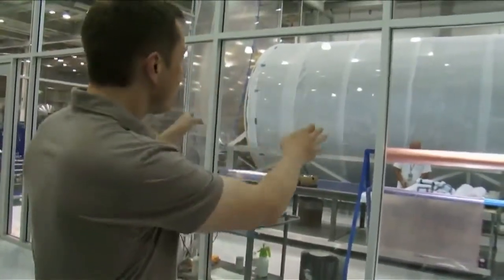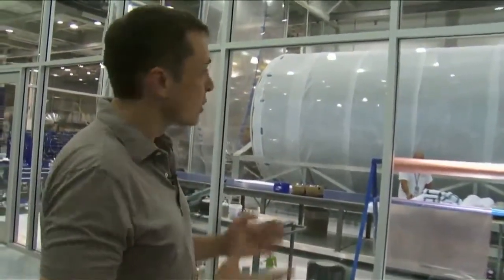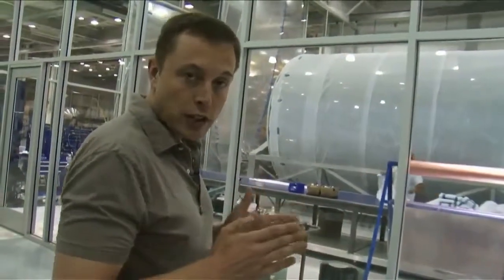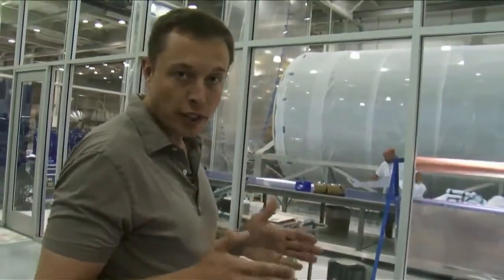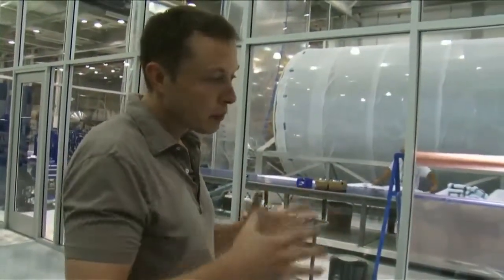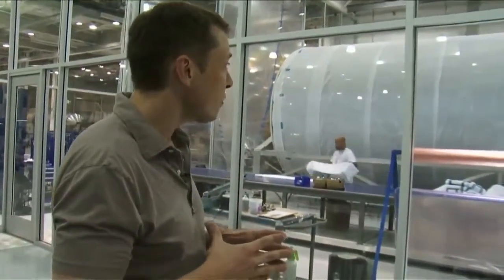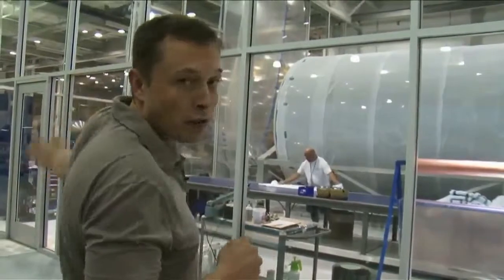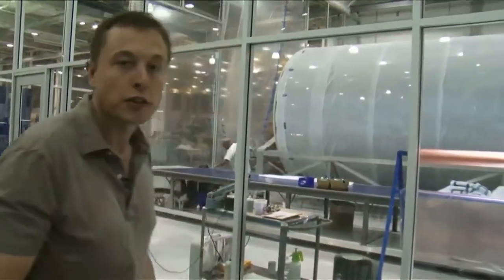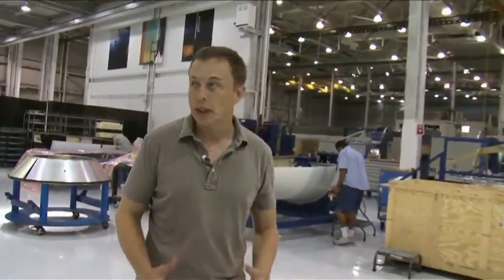So that giant tool you see there is the mandrel that's used to create the composite parts for Falcon 9. So it creates the interstage, the Dragon trunk section, and the propulsion section skirt. Anything that's a body diameter, a 12-foot diameter cylindrical part. And that'll be moved over to the actual composites area when we have that composites preparation room done, which will be fairly soon. This area is where we do a lot of the Falcon 1 structural assembly.